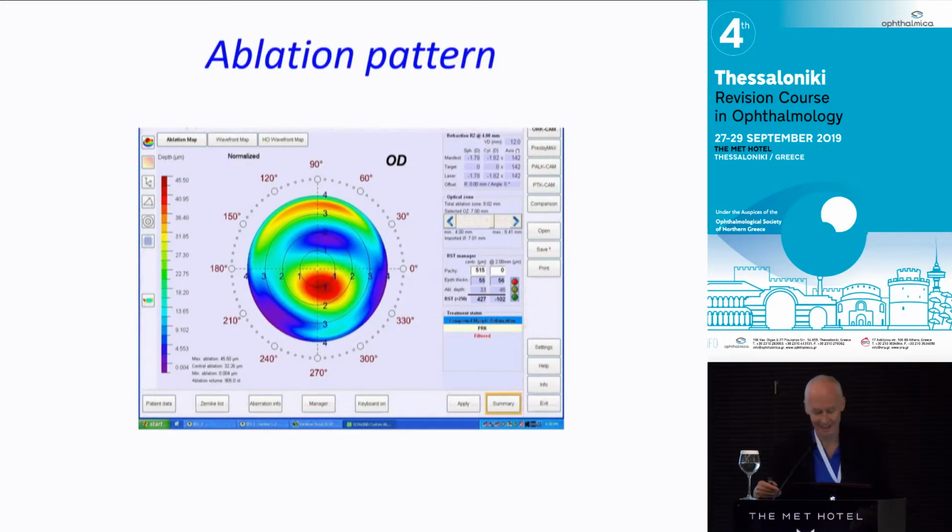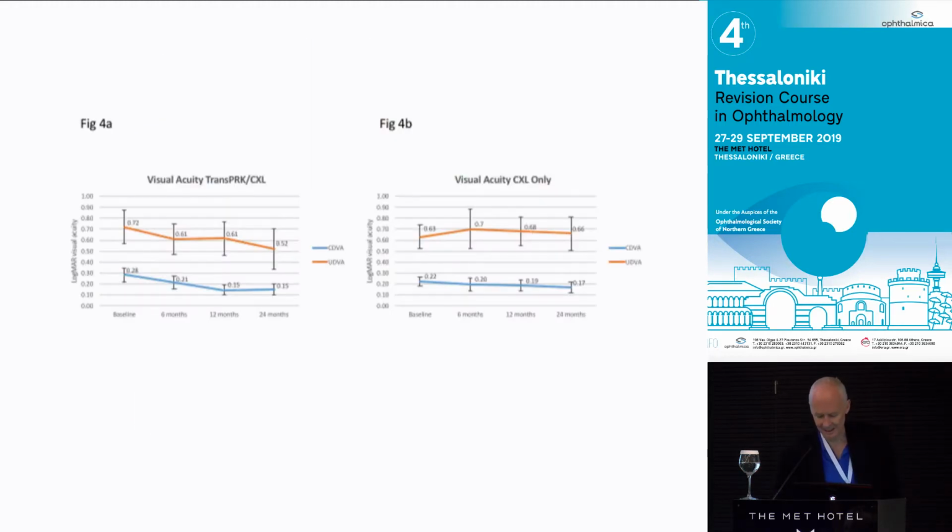Here's a typical ablation pattern in keratoconus. And the point to make about this is that most often the deepest ablation is in this compensatory arc at the top, where we're steepening the top of the cornea and flattening the bottom. Remember, typical keratoconus shape is a little bulge down the bottom. Coma is the dominant aberration. And we almost always get this pattern of treatment. So a bit of tissue removal over the peak, the apex of the cone here, and an arc at the top here. What are the results clinically?